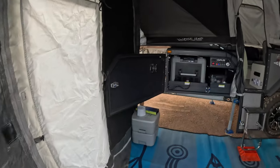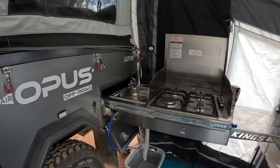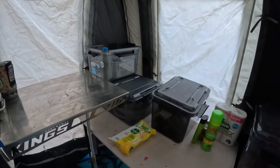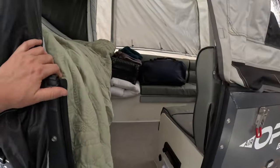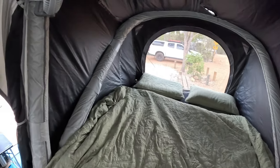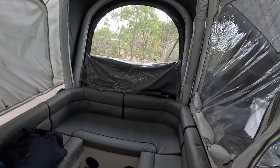We've got our Opus Lite tent. Nice little kitchen area. Plenty of space. You're literally packing everything, including the kitchen sink here. A couple of tables, boxes of food, and everything else we may need. Then inside, nice big bed area, and nice little chill out lounge as well. It is very tall. Well, I can't reach the top. So plenty of space.